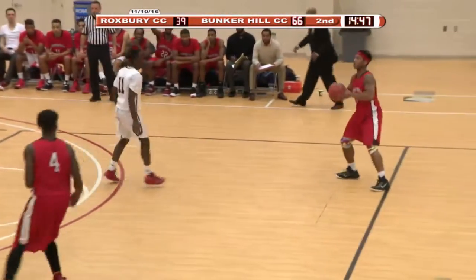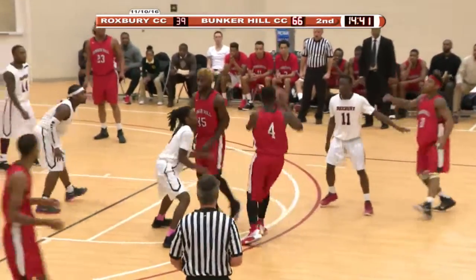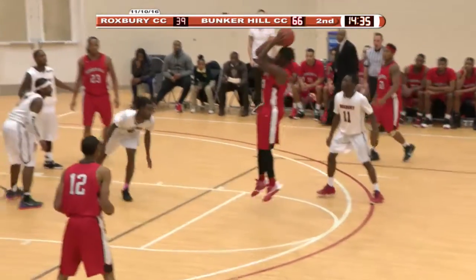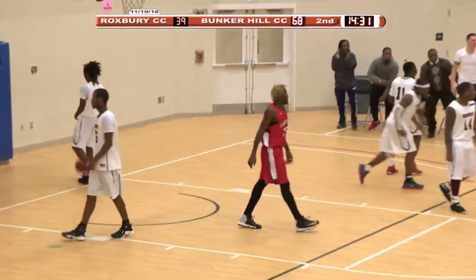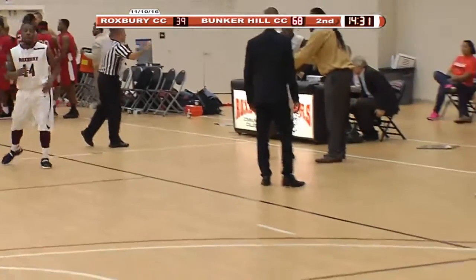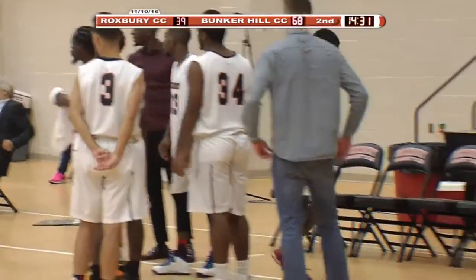Watch that baseline cut again. That's how Bunker Hill attacks the zone. The big kid, 23, is going to flash the baseline. Francois. Oh, didn't need him on that one. Francois, a little dip of the shoulder and freed himself up. 29-point lead here for Bunker Hill with 5.5 minutes gone by here in the second half.